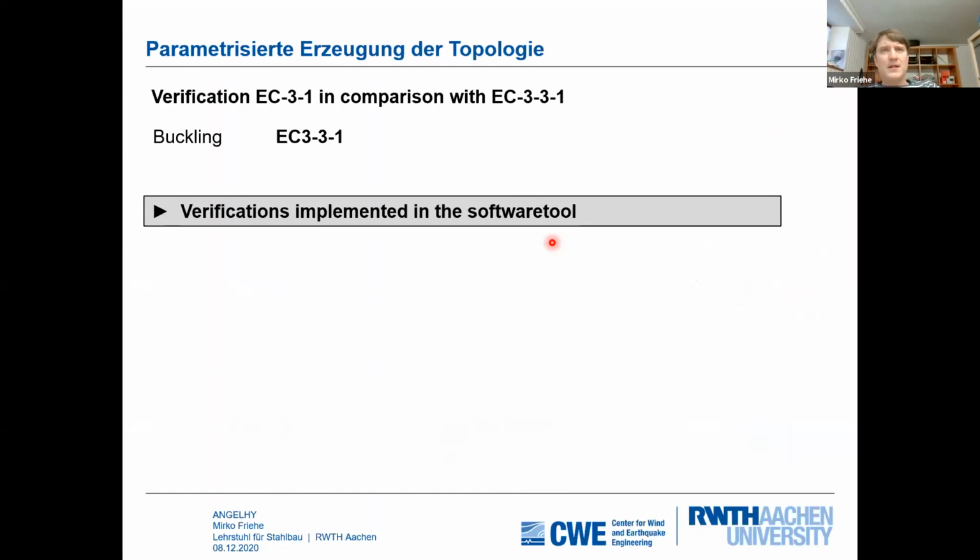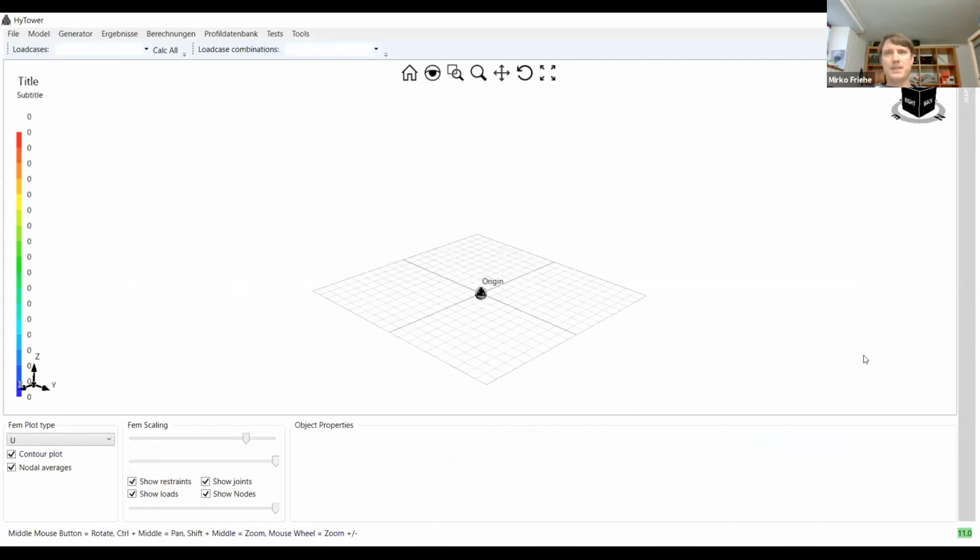And I think the best thing is that I can show you the software, or give you a small view into it. Hopefully I can do it here like this. Can you see it? Yes, okay. So this is the software tool we will publish with the Hightower project, and it can do more or less the things I've shown you in the slides.